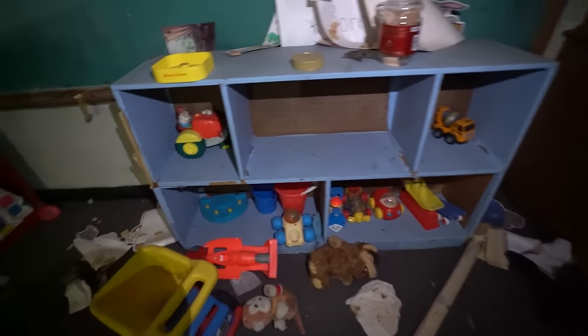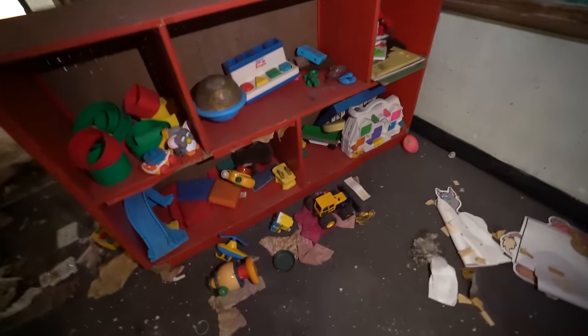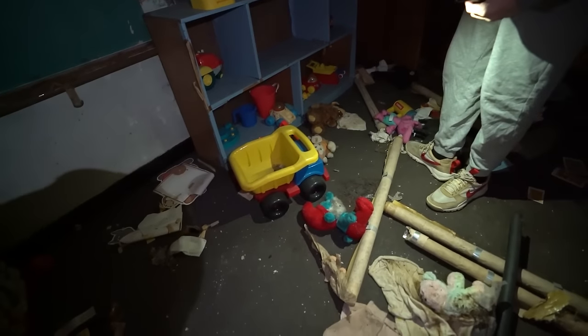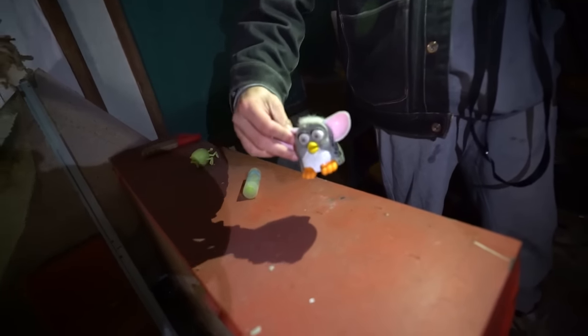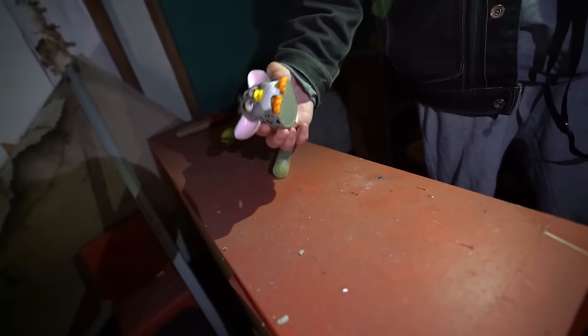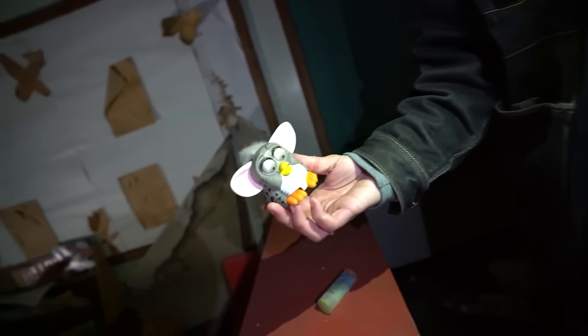Still more toys. Lots and lots of toys. This table looks familiar. Kind of like Alf. I don't know if it's Alf there. You got the Smurf, Papa Smurf right there. Oh wow, it's a Furby. That's cool. Well, a different kind of Furby. Like a McDonald's free Furby. But it's a Furby. Yeah, McDonald's. That's cool though.